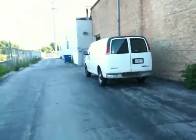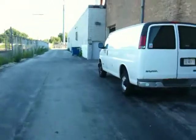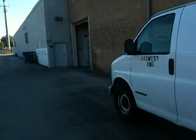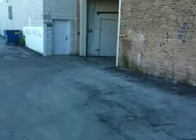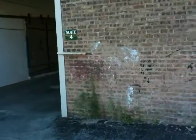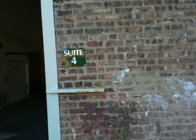Okay, our entrance is through a large commercial garage door. Eventually, there's going to be a small door on the outside with a bell. We are in suite 4.